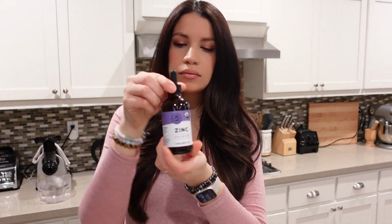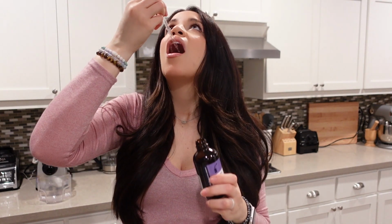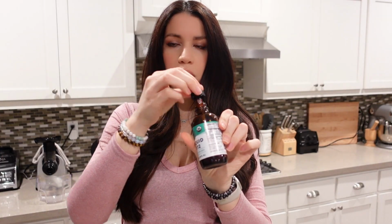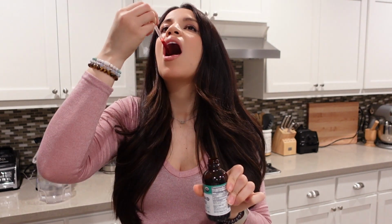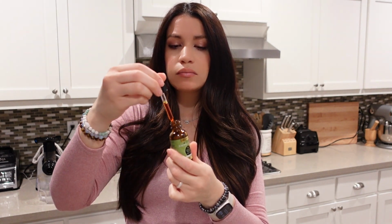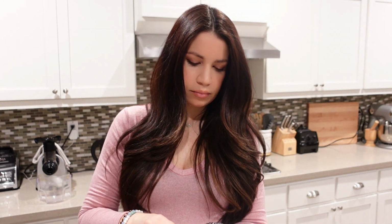And then right before I drink my lemon water, I like to take my tinctures. This is my zinc. And I will just put 2 dropperfuls under my tongue. And then I put B12, 1 dropperful. And next I take my iodine. Next, I take my Synthroid medication. I take my vitamin D, selenium to help with my thyroid production.